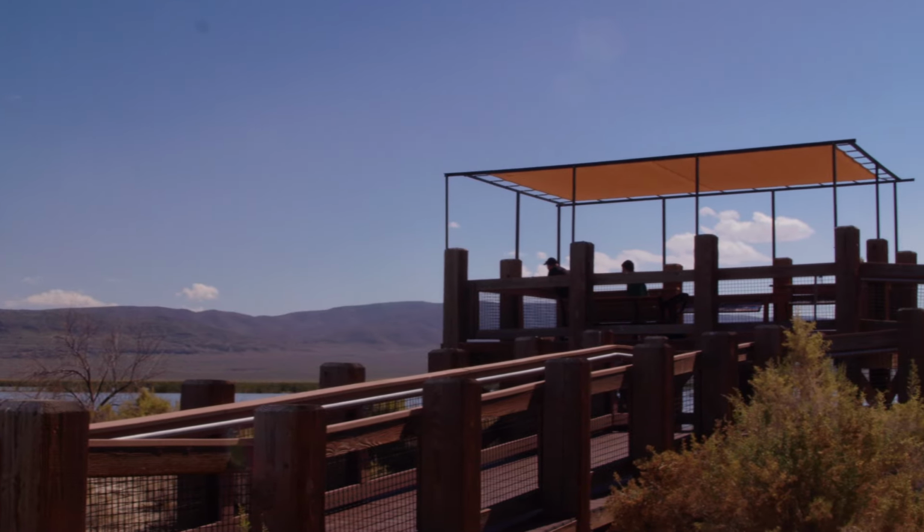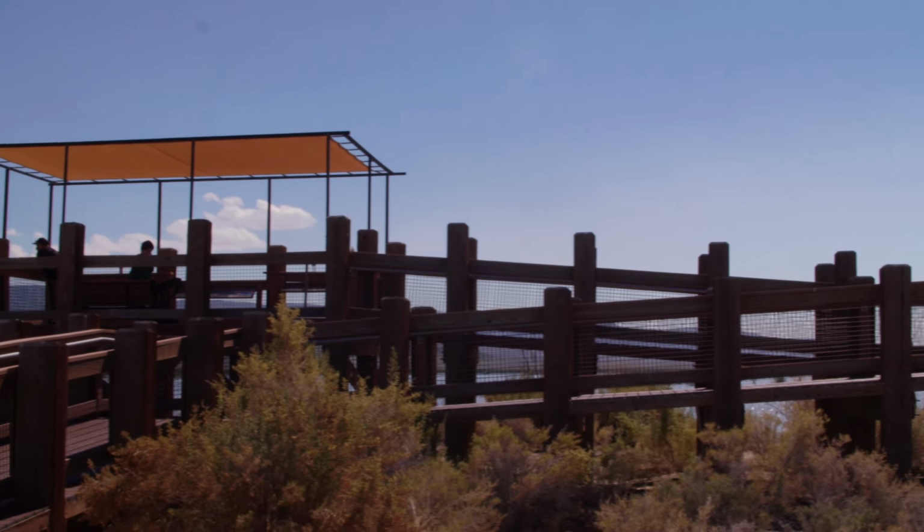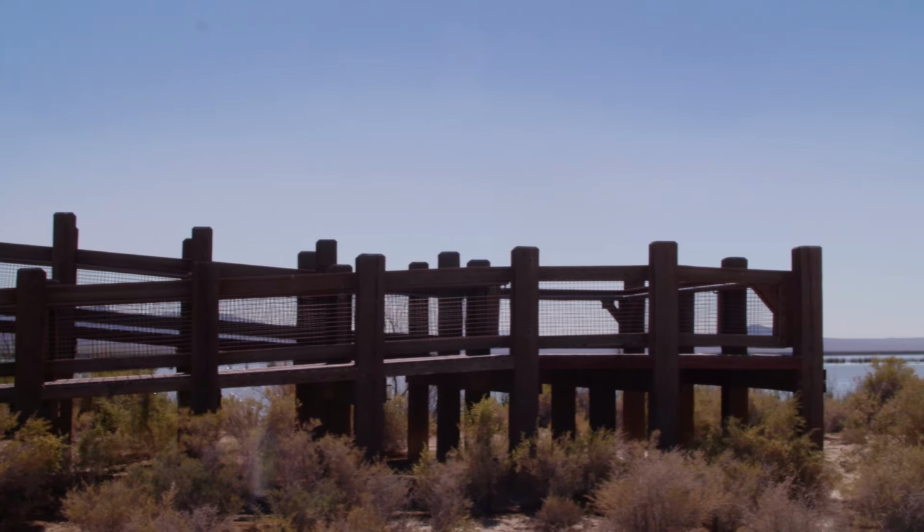So we get there and there's this big deck. I guess you could call it a blind. It had an awning and a bench for viewing and such, so JD went off to shoot some B-roll, and my fiance took the kids down to look for some horny toads and whatnot. I kind of just hung out there.